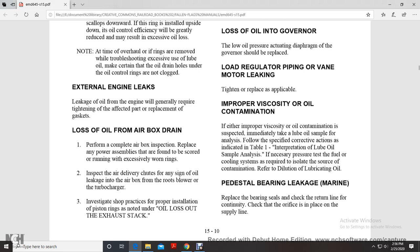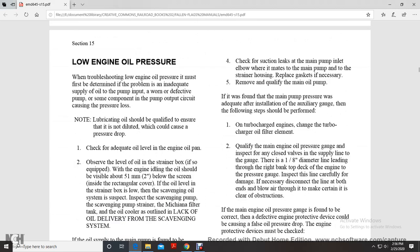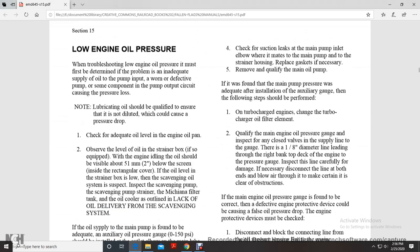Pedestal bearing leakage: replace the bearing seal, check the return line, and continue checking the orifice in the supply line. Low engine oil pressure: when troubleshooting low engine oil pressure, it must first be determined whether the problem is an inadequate supply of oil to the pump input, a defective pump, or a component or circuit downstream of the pump output causing the pressure loss. Lubricating oil should be checked to ensure that it is not diluted, which would cause the pressure drop.